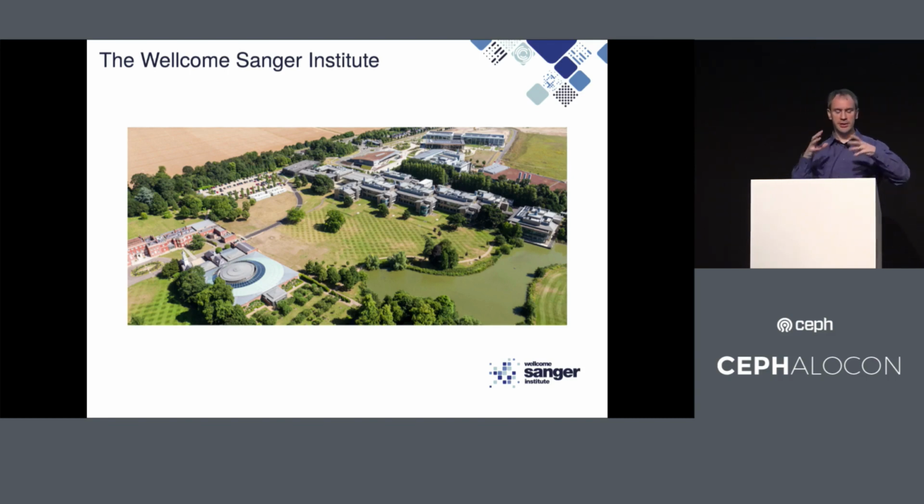Typically, our scientists are reading in large quantities of data, then performing some relatively memory-intensive computation on those data, and then writing large data out again. So to support our work, we have quite a bit of Lustre. We have about 15 petabytes of Lustre storage. Lustre is a fast network POSIX file system. And we have about 20 petabytes of iRods.